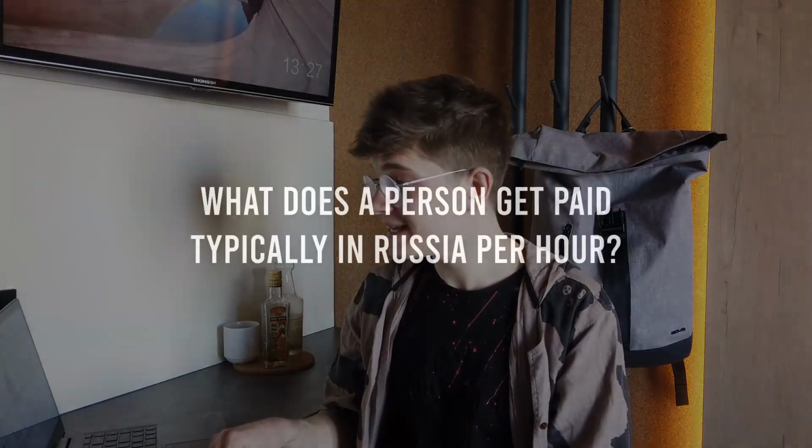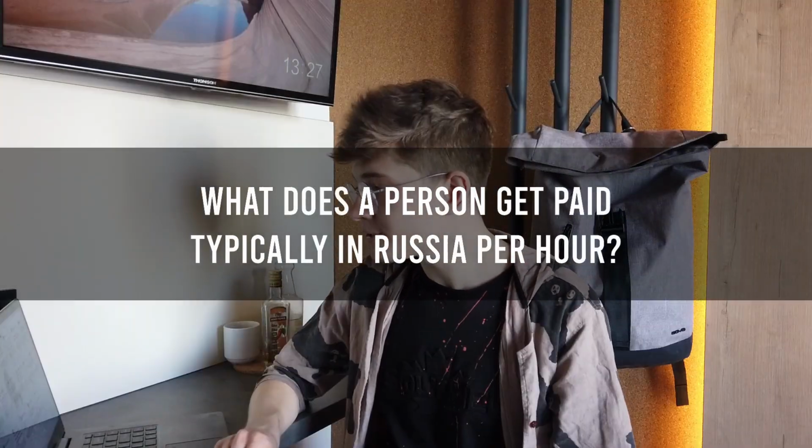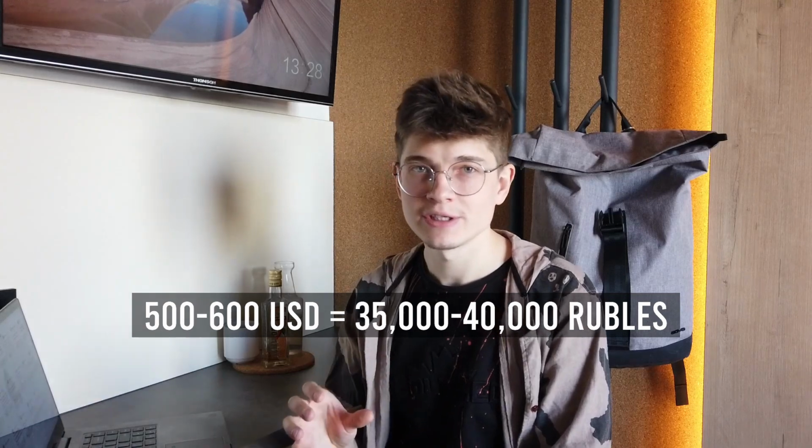What does a person get paid typically in Russia per hour, or how does one get paid to work? So in Russia we do not really count the wages per hour or per day or per year. We typically say income per month. And a typical wage for a month here in St. Petersburg is something like 500, 600 American dollars a month.